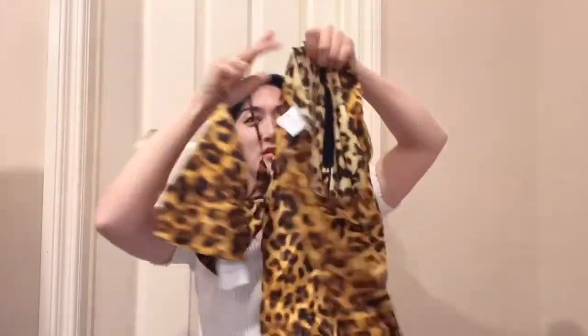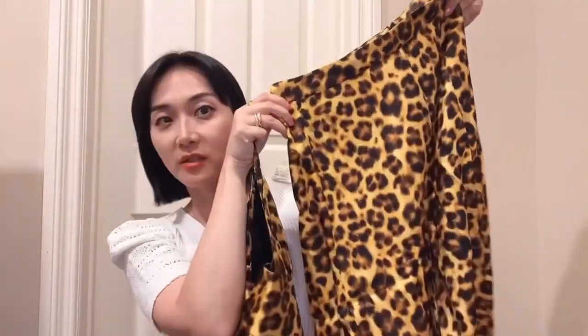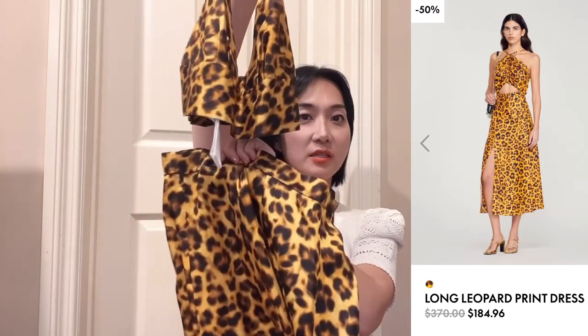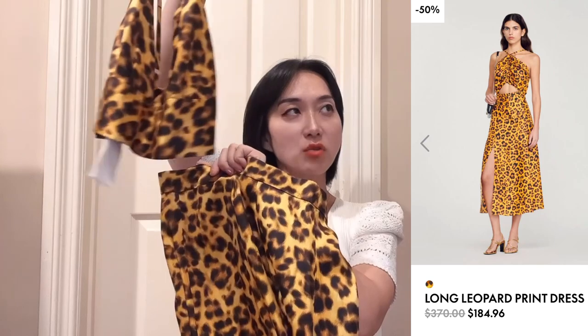Ta-da! This skirt is so pretty, and there's a side slit. I'll show you the motion later. You can try it with any black camisole or a white camisole, and any leather jacket will go well with this skirt. I purchased this separately, but there is also a dress, almost connected like this. And if you buy the dress, it's good enough by itself.